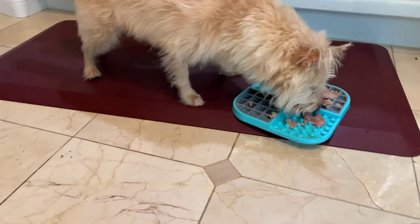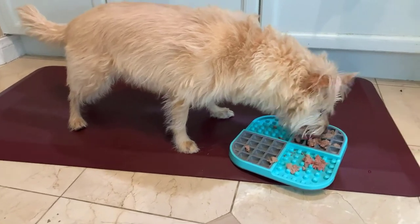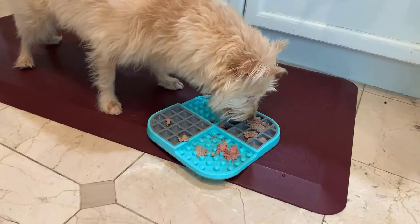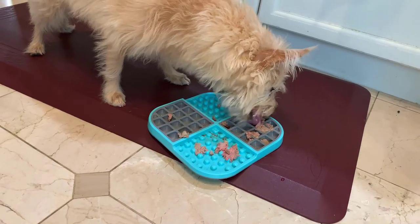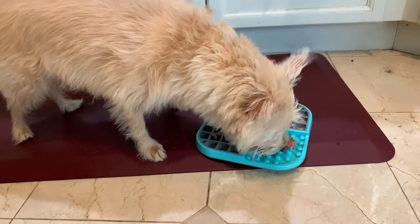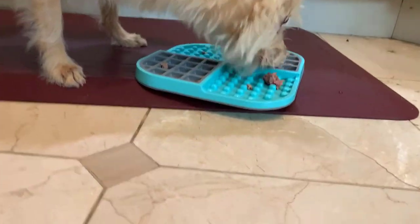Okay. Left some pieces. You have to go back to those. I didn't push it in very deep because that's our first time. Just slowing her down a bit, which is good.